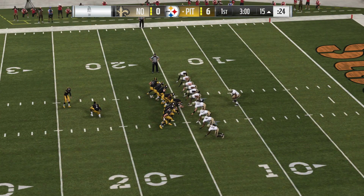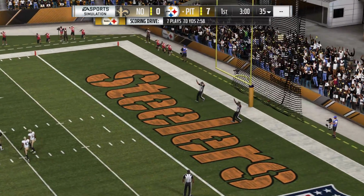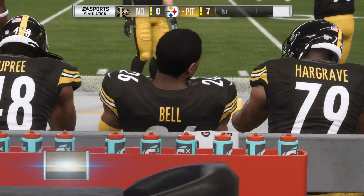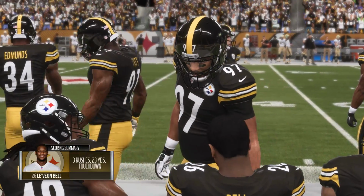Chris Boswell now for the extra point. Boswell good with the extra point, and it's now a 7-0 game. So that drive was 7 plays in length, and it ends with a Le'Veon Bell touchdown run.